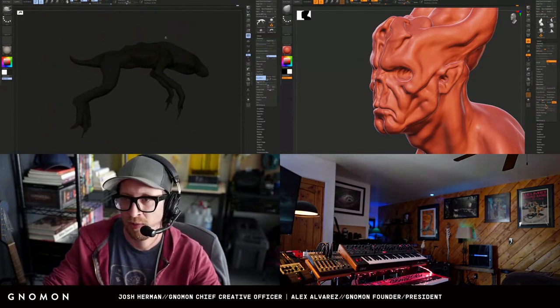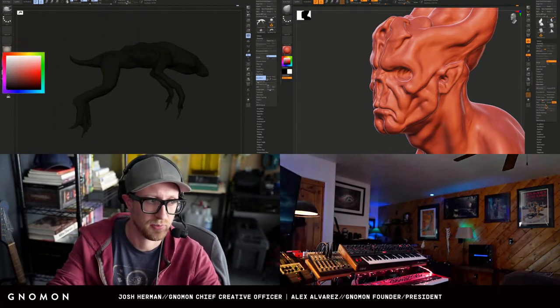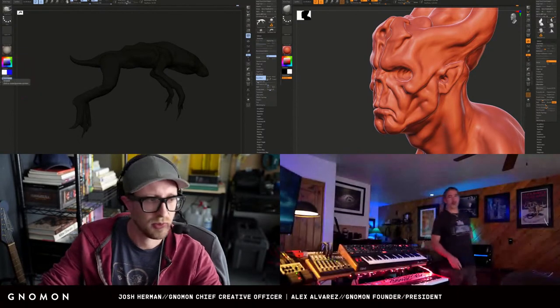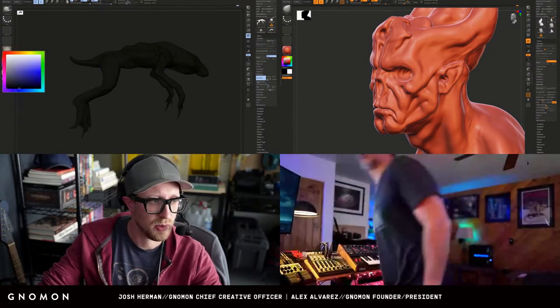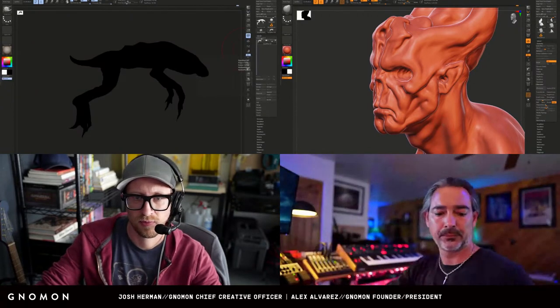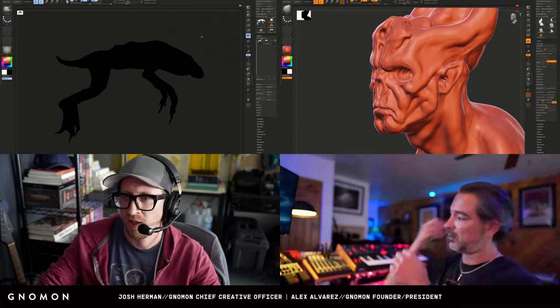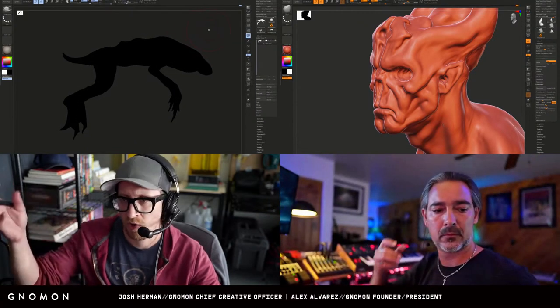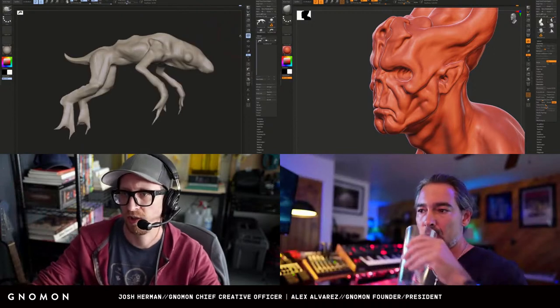Work in your silhouette quite a bit. So if I put this all the way to black, that's always helpful. That didn't do anything, did it? Why? There we go. Work in silhouette. It's a really easy way to keep focusing on your overall shape versus what you're actually working on.